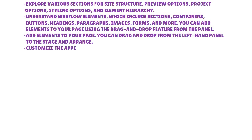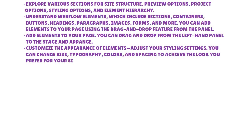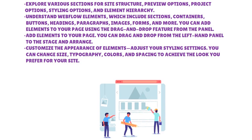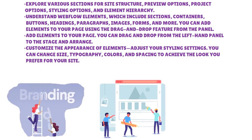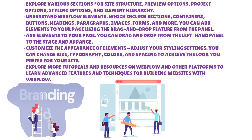And what you want to do here is that you want to customize the appearance of elements. Basically, you adjust your styling settings. What happens here is that you have flexibility. You can change size, typography, colors, and spacing to achieve the look and feel that you prefer for your site, right? And then this has to tie into your branding. And you want to explore more tutorials and resources on Webflow and other platforms to learn advanced features and techniques for building websites with Webflow.